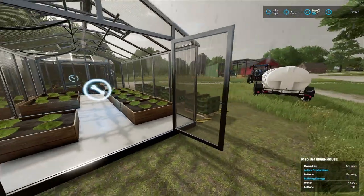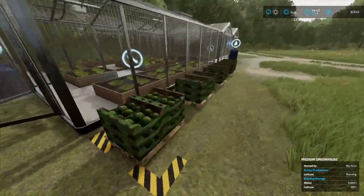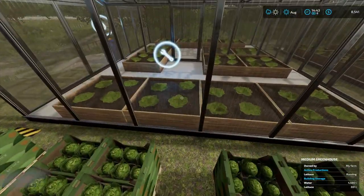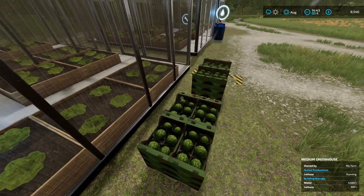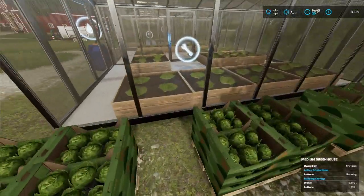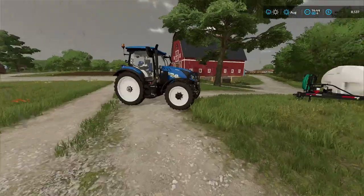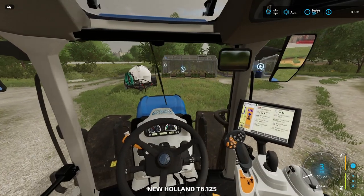And I don't know how much lettuce we have waiting. We obviously have clothes. 1, 2, 3, 4 pallets here. And another pallet waiting as well, and another one close to being ready as well. Same over here. Alright, nice. Alright. Let's get this final equipment stored.